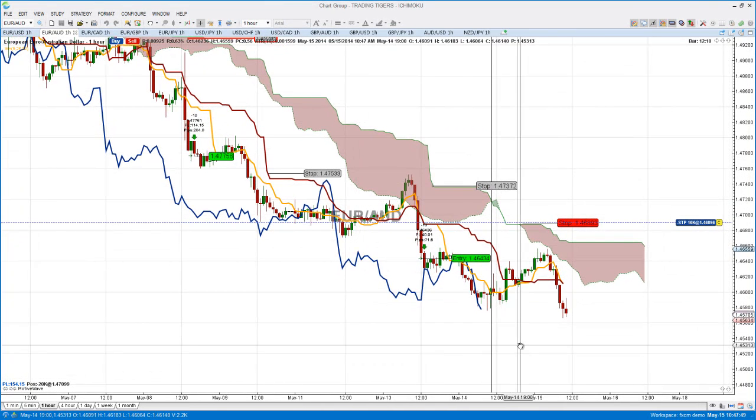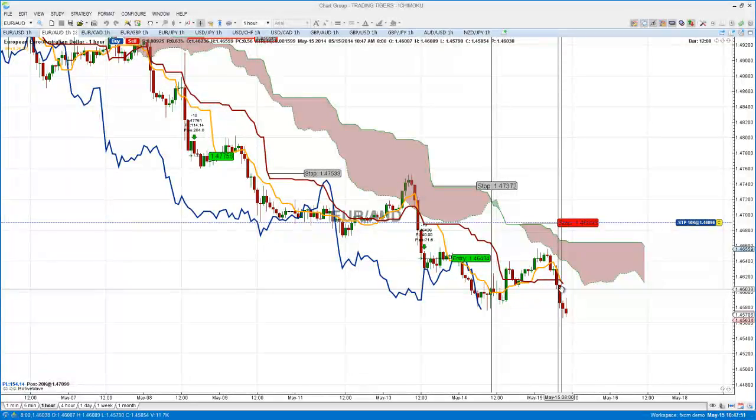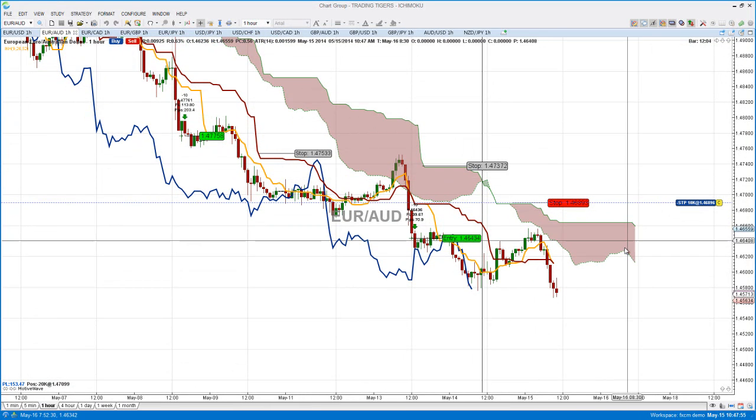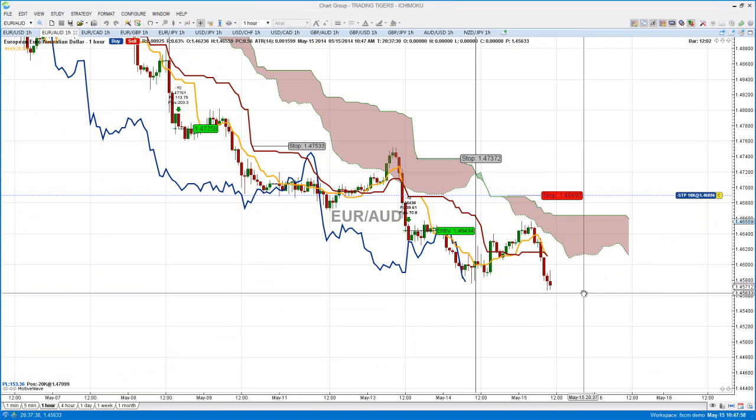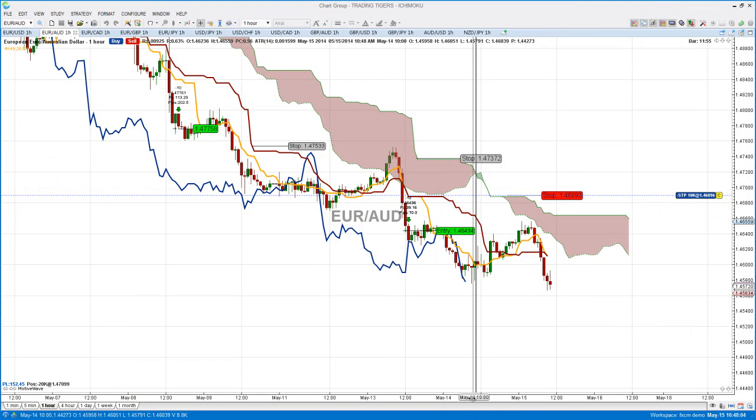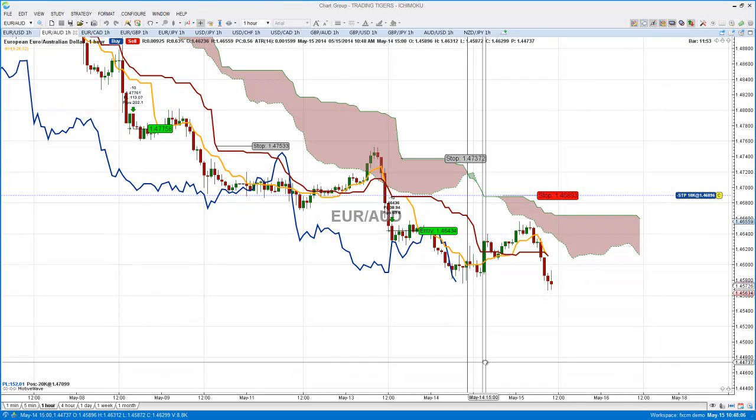So here we can see another opportunity coming up for a short trade. We're going to leave it right now. Probably come back to it in a while. I just want to be sure that the Tenkan-sen has crossed. Don't need to take the trade. We should be quite happy with what we got right now.